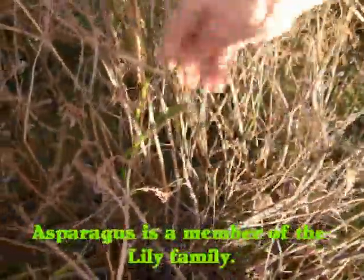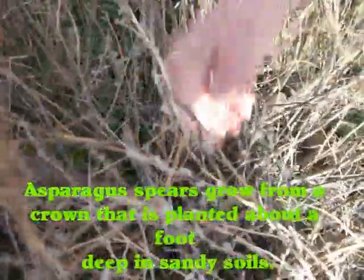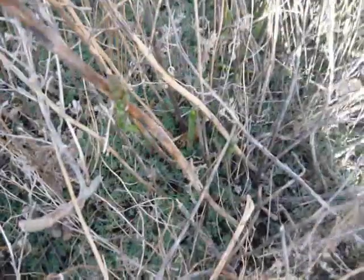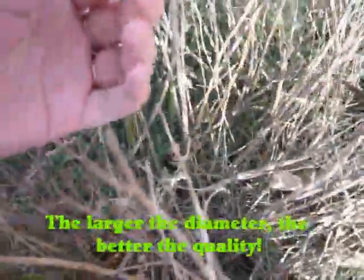Hi, today we're out asparagus picking, and there's just a small patch in here. There's some down in here too. You have to look close, see? I don't see any more. Yeah. Oh yeah, here's a couple.